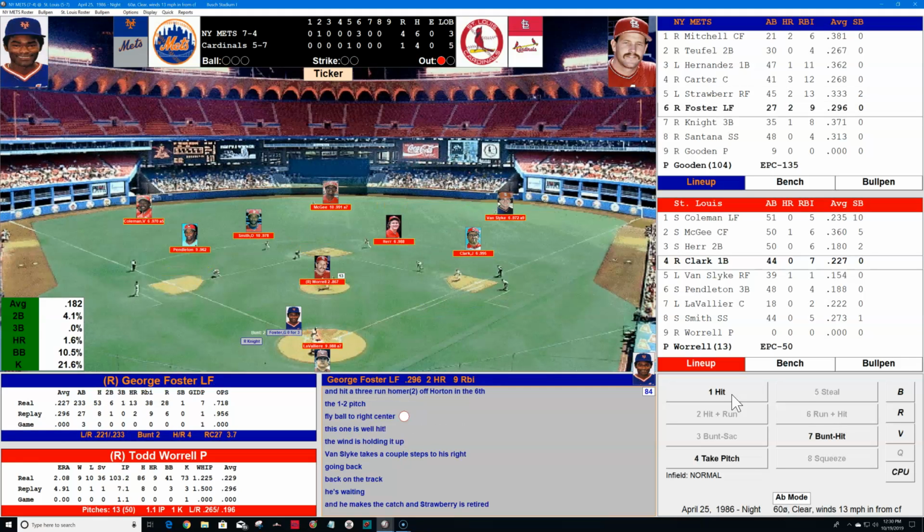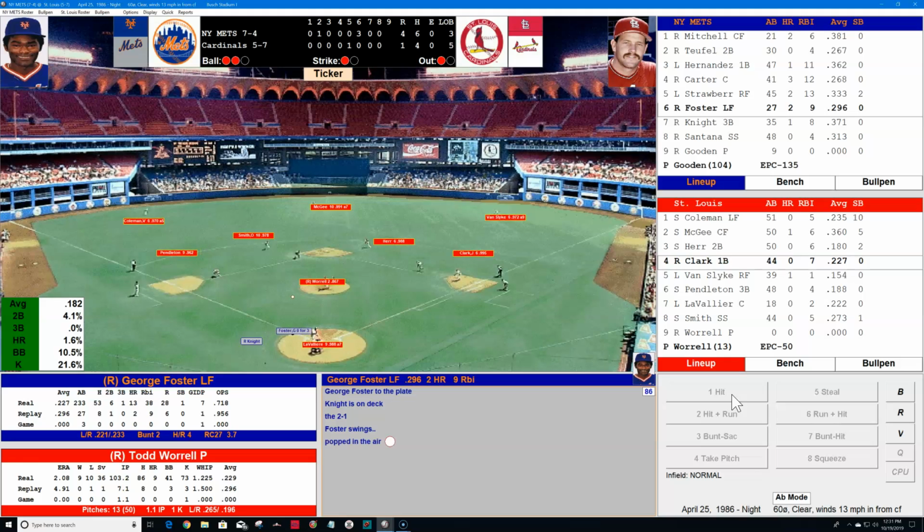Strawberry's retired, one down. And now we'll see Foster. He's 0 for 3 today. It's a bit of a struggle. Foster gets into the batter's box, and here's the pitch from Worrell. Foster laces one pretty foul. Pendleton chasing it. Nope, that's out of here. Souvenir. Foster will try again.